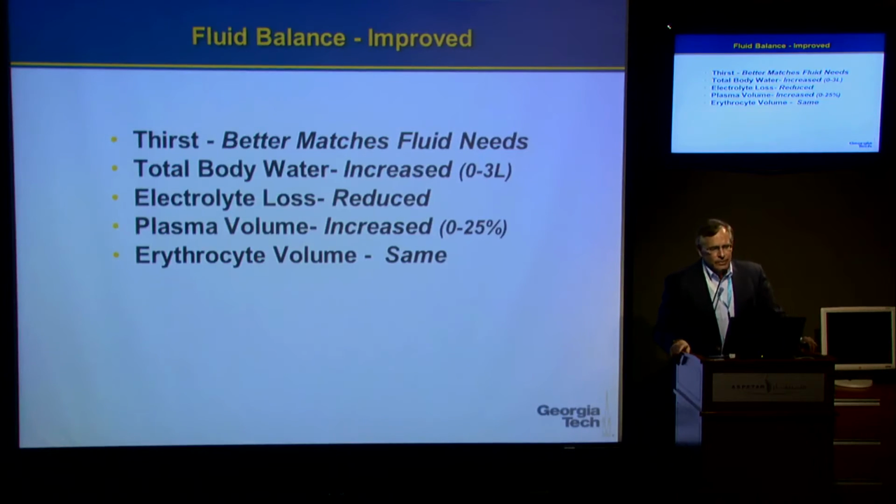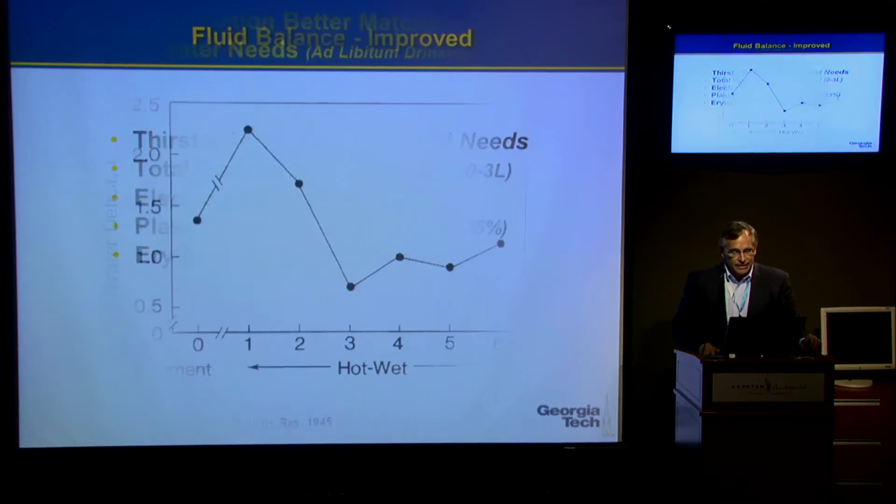Fluid balance is important. We said dehydration's bad, so you'd expect that fluid balance would be improved. You find improved thirst, increases in total body water, loss of electrolytes is reduced, plasma volume expands, but you find no change in erythrocyte volume. Although the studies that have looked at erythrocyte volume expansion show that it can have a huge impact on thermoregulation, that is not a normal adaptation.